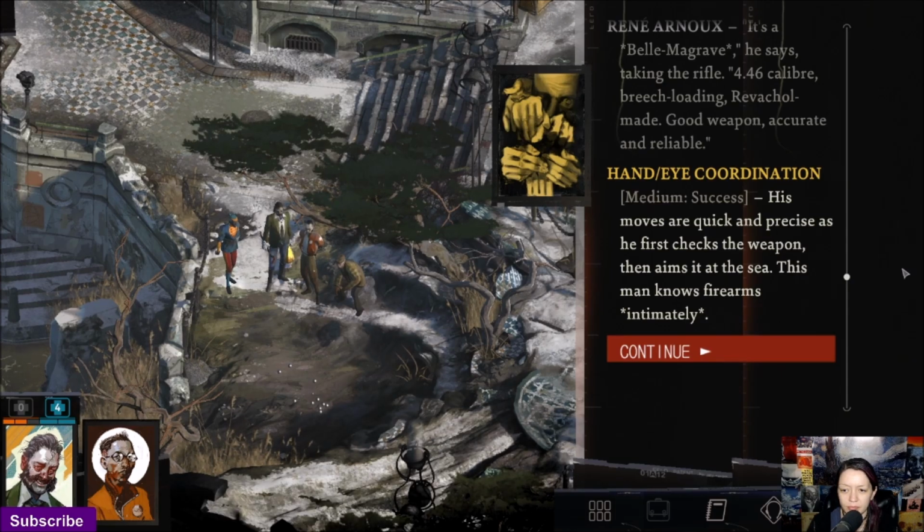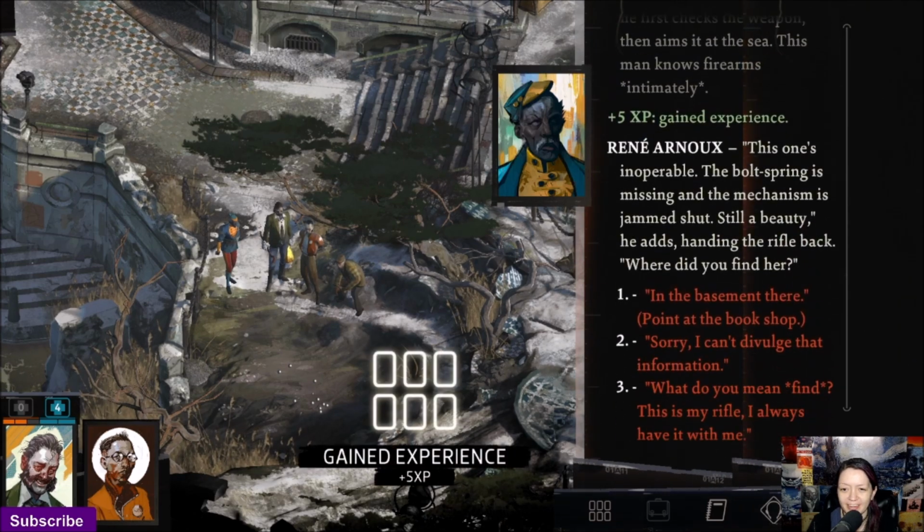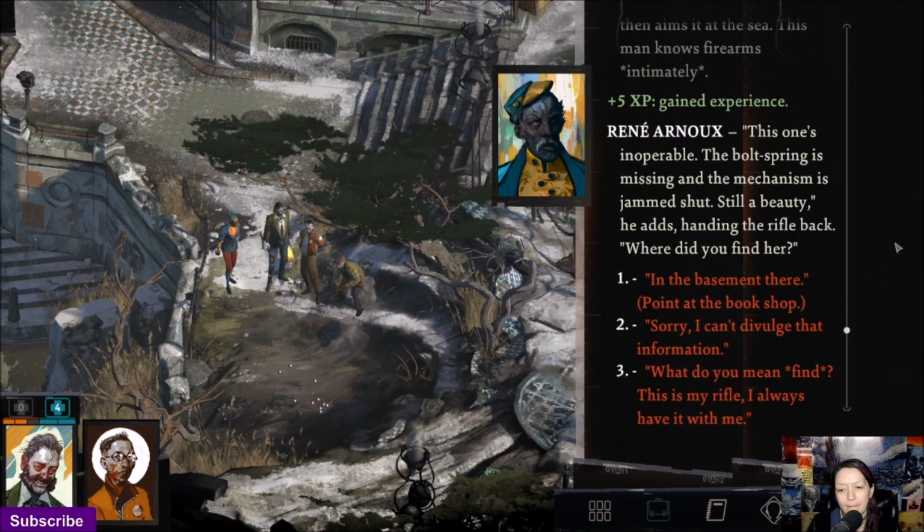Then aims it at the sea. This man knows firearms intimately. Okay, get out of his way. This one's inoperable. The bolt spring is missing and the mechanism is jammed shut. Still a beauty. Where did you find her? He adds, handing the rifle back.